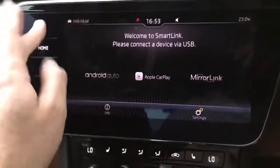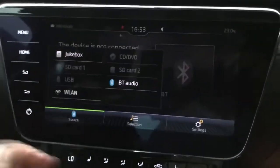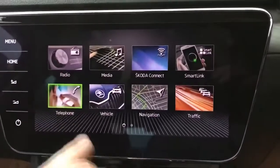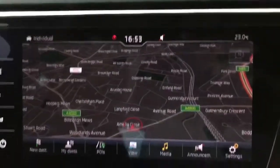If you prefer just to have your calls and your music coming through, then you can do that just via Bluetooth as well. You do also have a CD player, which is located just in the glove box there, as well as the SD card slot, which you can use if you want to put some music on. As I mentioned, Bluetooth for phone. You've also got built-in nav.